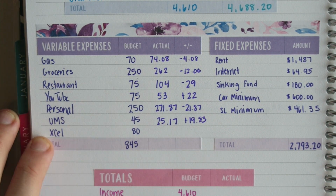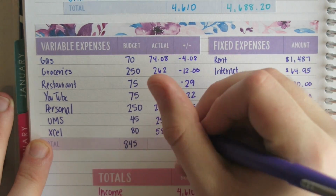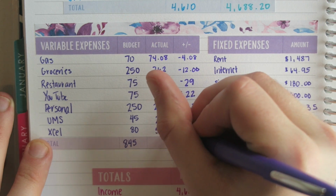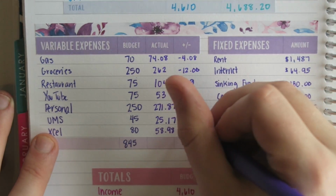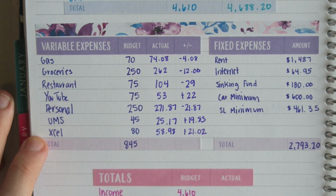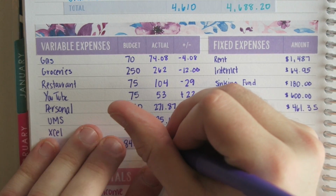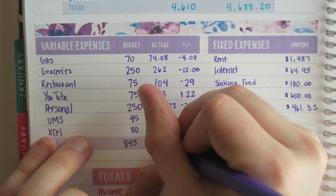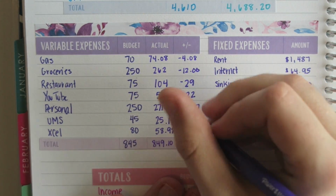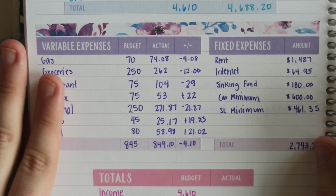And now the last one here is Xcel, my energy bill. That's electricity and heating. And that came in, finally, the winter is over, so it came down significantly to $58.98, which means that I was under budget by $21.02. So, if you add up the overall actuals, it came to $849.10, which means I was only over by about $4.10, which I don't think is too bad.